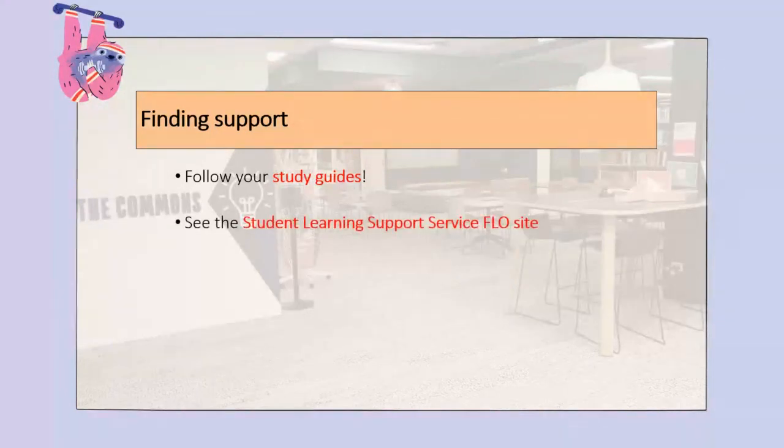Right. The next thing is this. Where do you find support if you are stuck? If you have a problem in your assignment, if you have something which you don't understand. So there are a few different ways you can find support. One is the study guides which we have created, and I've shown you quite a few of these just now. And I've asked you whether you can screen capture the information or photograph the information. The other, of course, is the student learning support flow sites, which is where the guides are actually located.